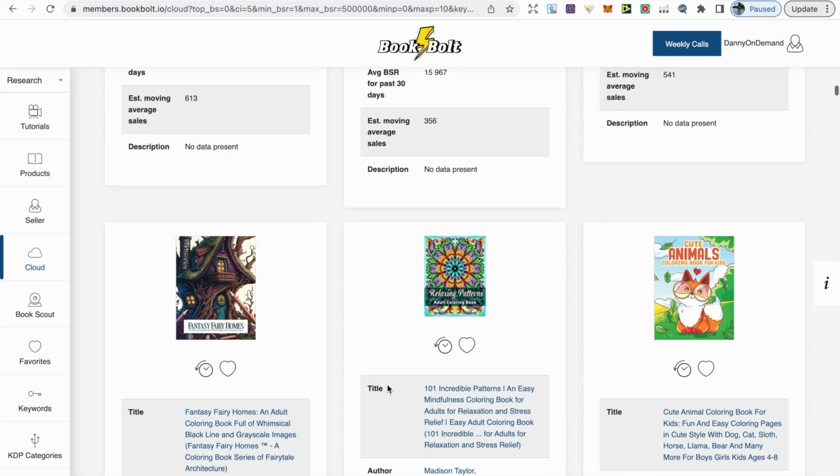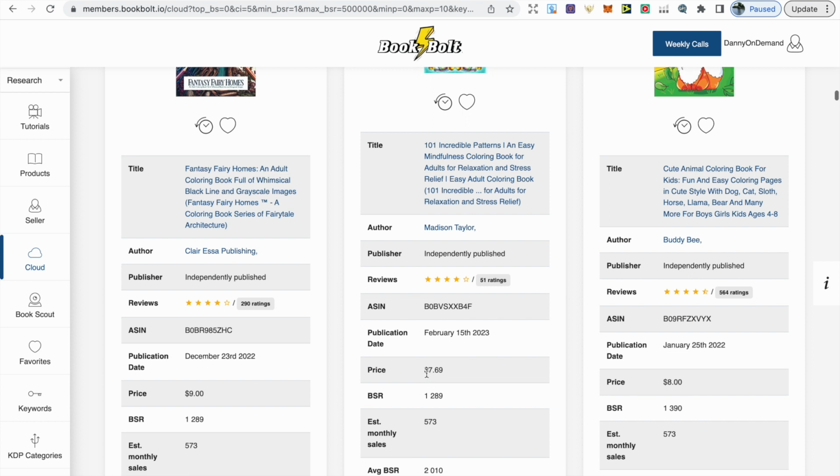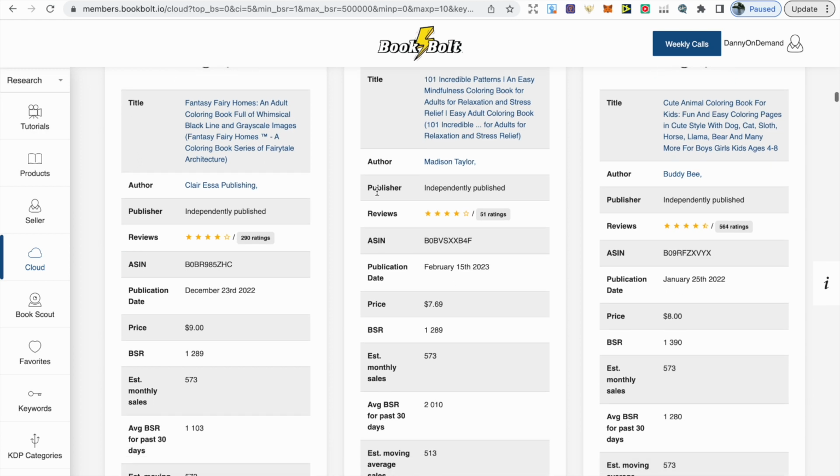This book has caught my eye. It's been released in February 15th, 2023. It's got a good amount of reviews and it's doing really well. So the next thing you can do is to take a note of some of the main keywords. In this instance, it's going to be patterns. And then we can go over to the product section in order to validate a keyword.